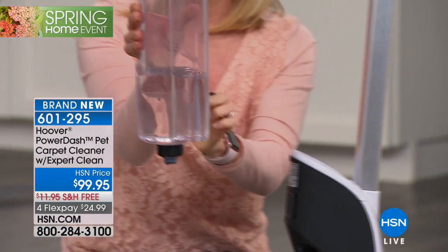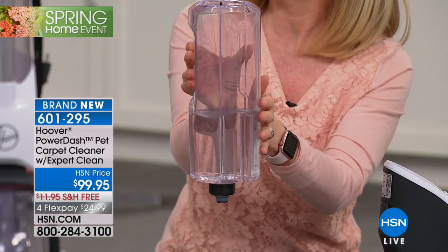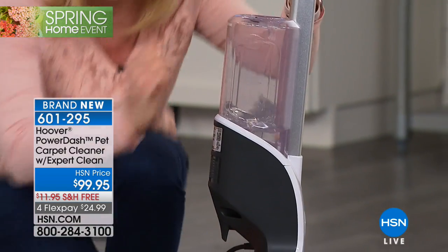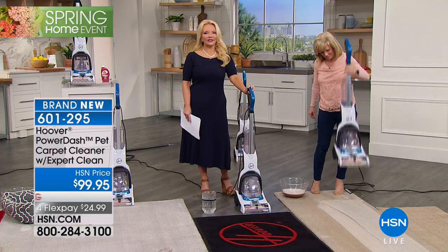Right here, put your hot tap water in. It even comes with the solution. I don't think we showed the solution yet. We didn't show it, but I said it comes with the solution. You're getting that concentrate along with this. And folks, you're getting FlexPay. The FlexPay is under $25.